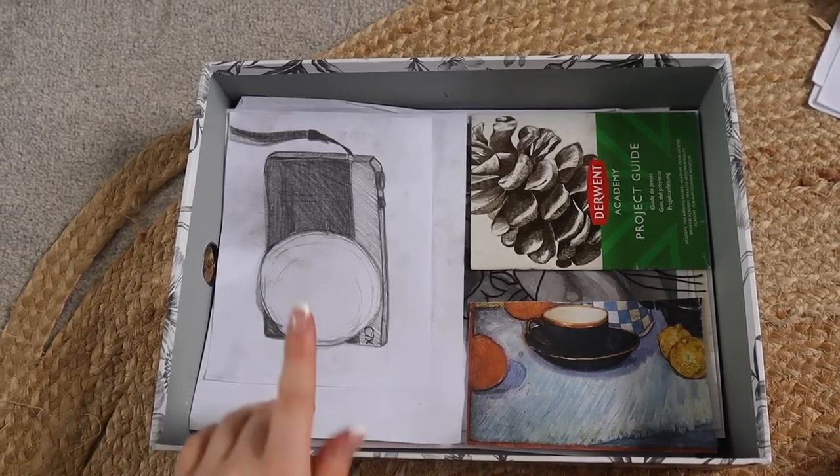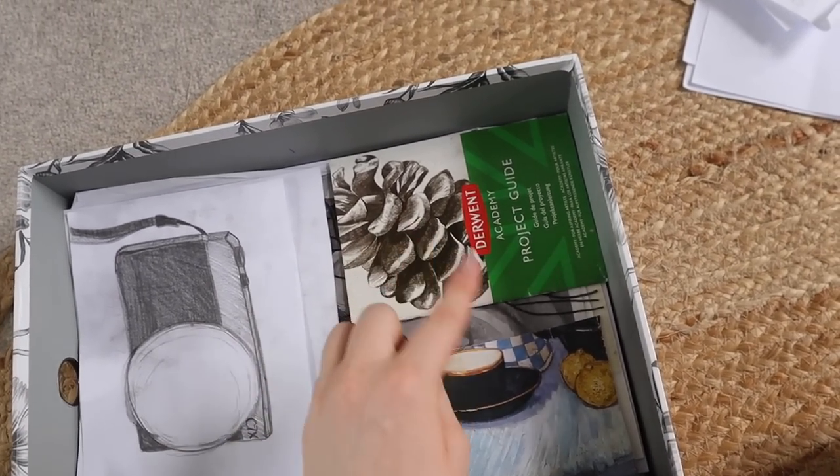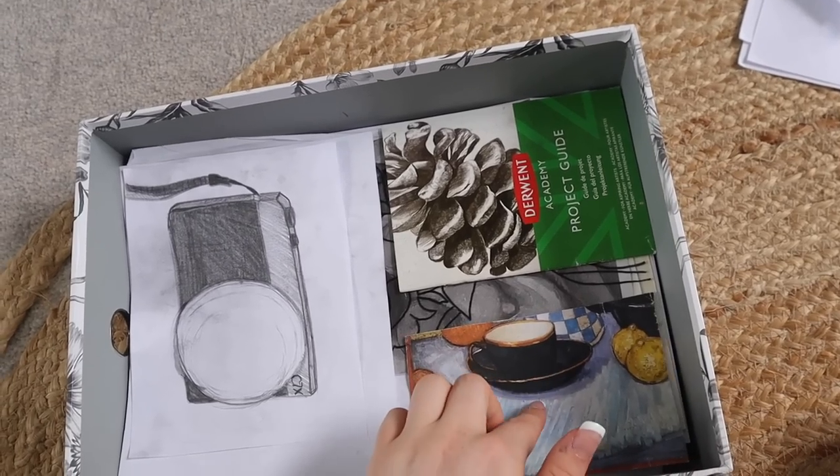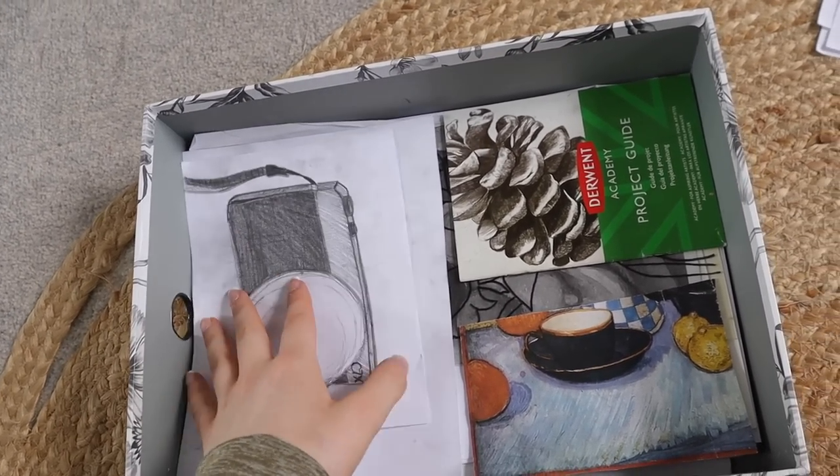So how I organise this is I put all of my art stuff in here. This is a little booklet to show you how to draw certain things. This is something which I'm working on in my sketchbook, and this is stuff I'm working on. So I've put all the stuff I'm in the middle of doing on the top. So that's what's in there.